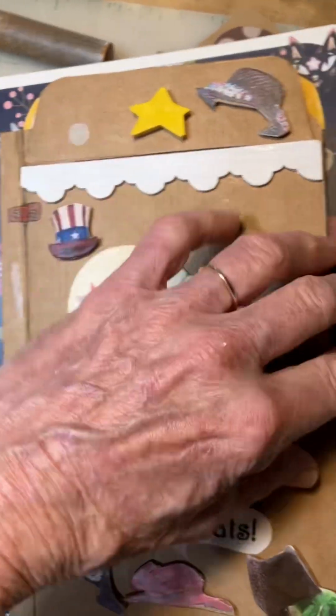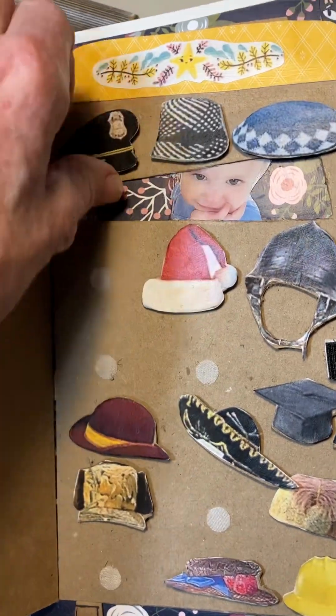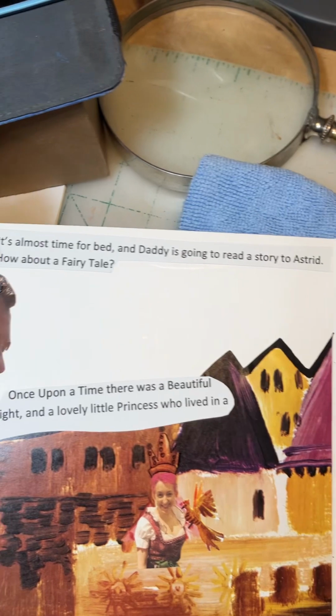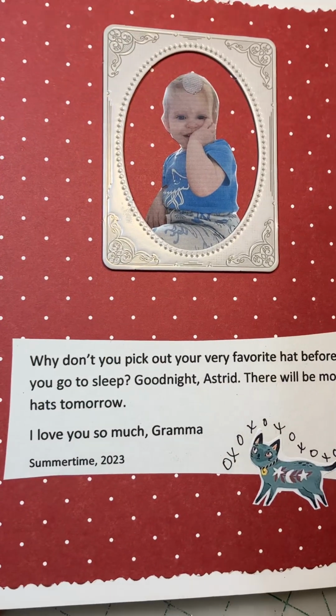That's kind of a little one. How about that one? That's kind of official looking. All right, there we go. There's Daddy's hat. Okay, so Dad has a hat. All right, the final page.